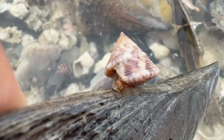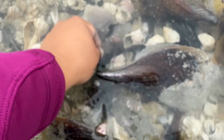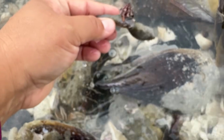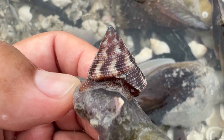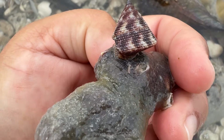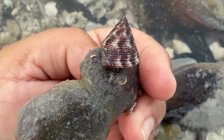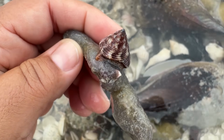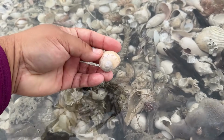And here's another jujube, a little live one on this pen. See, that's how I usually see the pens. So seeing them live like that at the beginning was just awesome. And here's another one. These critters are so cool to encounter alive. I think that's one of the best things I love about coming over to the West Coast, to see all the live critters.